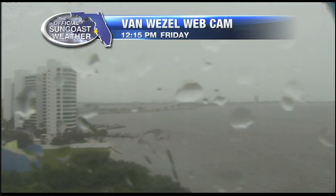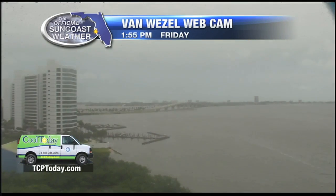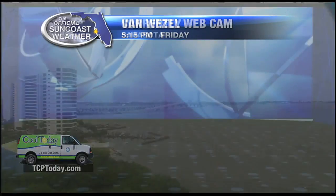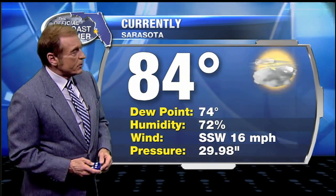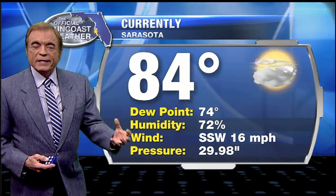Taking a look today, it was not the prettiest day, but it wasn't the hottest day either because temperatures have been quite mild with the cloud cover and that moist southwesterly flow. A few scattered showers. We've got more offshore that will come in tonight and tomorrow. Currently at Sarasota Bradenton International Airport, the temperature is a mild 84. Dew point still humid though. It feels like you're in the tropics. 74 degrees, humidity 72% with that southwesterly flow pulling in those storms from deep in the tropics.